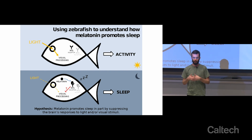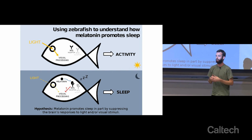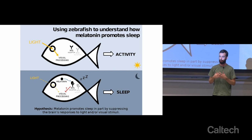When we sleep at night, we have what's called an increased arousal threshold. This means that we're less likely to respond to stimuli that normally we would respond to when we're awake. This is a hallmark of sleep, but it's not really known how the brain does this. I think melatonin is playing a key role in this, which is really exciting, and I'm currently developing assays to test this hypothesis.